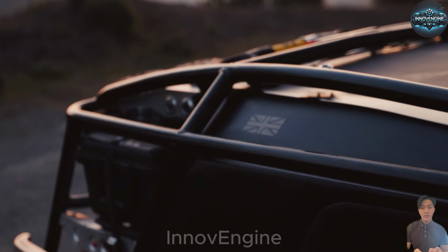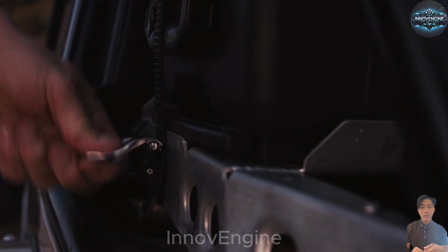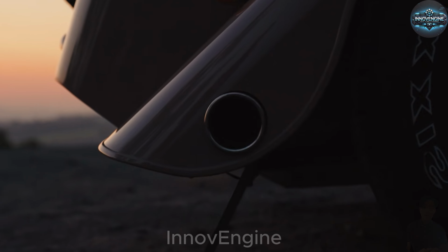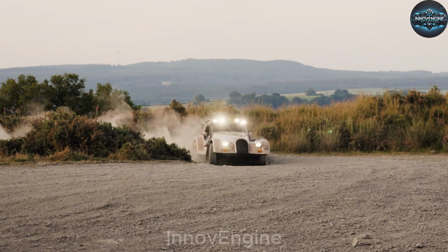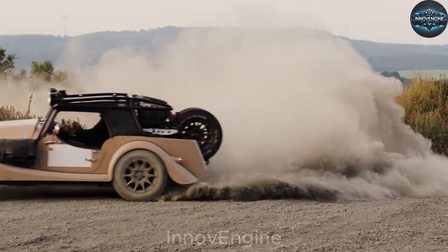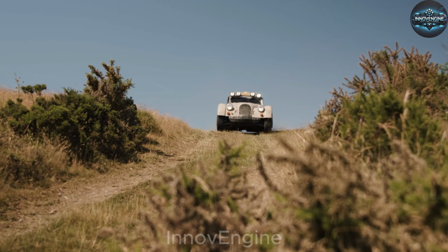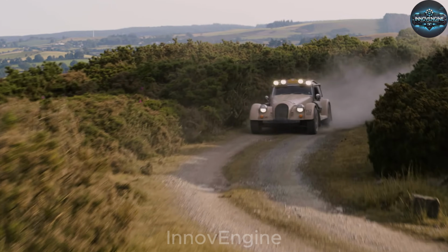The Morgan Plus 4 CXT launch film beautifully showcases a perfect fusion of classic design and modern performance. This special edition of the iconic Morgan Plus 4 is built for the adventurous spirit, offering a thrilling driving experience off the beaten path. Featuring rugged enhancements like a specially tuned suspension, off-road tires, and additional reinforcements, the CXT is ready to tackle various terrains, from winding mountain roads to challenging dirt tracks, all while maintaining the elegant charm that Morgan is known for.